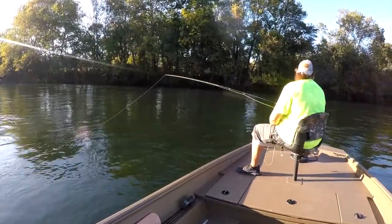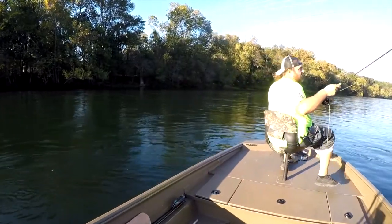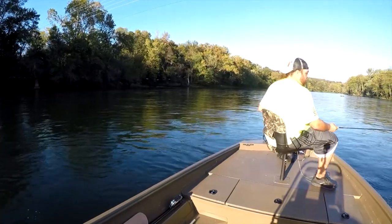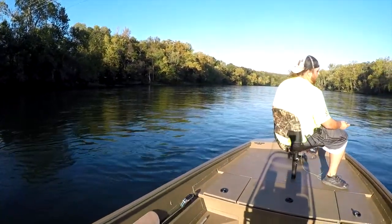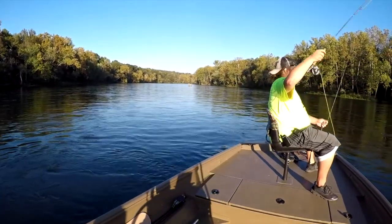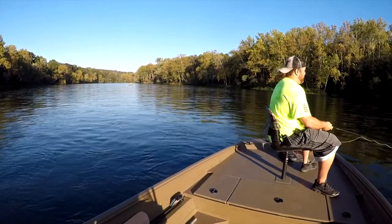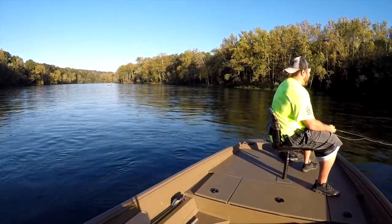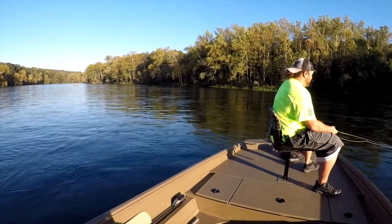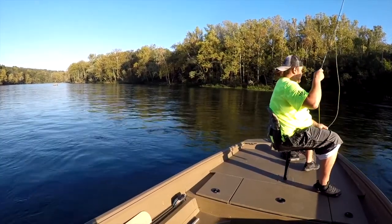Whoa. It was pretty windy when I first pulled up here, but the winds seem to dissipate, which helps out whenever you're using an indicator on a fly rod. If the wind's pushing against your boat, a lot of the time you'll have to continuously mend your line, but if you've got a good current with little wind, you don't have to do a lot to your line. There's one. Oh, missed him again.